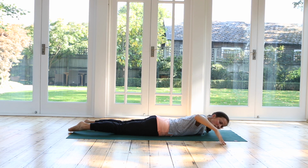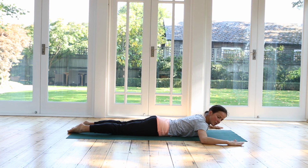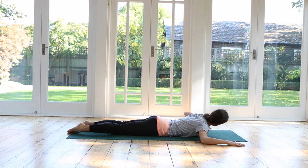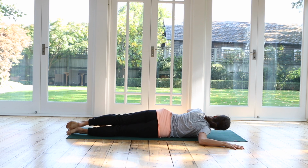Same on the second side. So place our right arm 90 degrees at the shoulder joint, at the elbow joint. Then turning your head to the left. Left hand is right in front of you, so you can use that left hand to push off. Roll onto your right side.